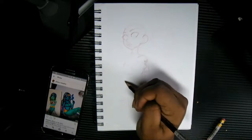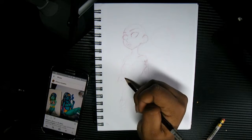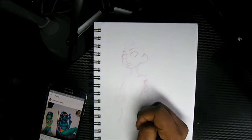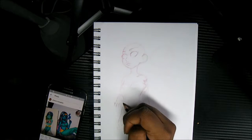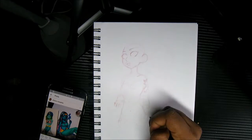But as I got older, and especially after going to college and learning quite a few things, learning how to do concept sketches, learning how to do figure drawing from live models, from stock photos you can find on Pinterest and DeviantArt.